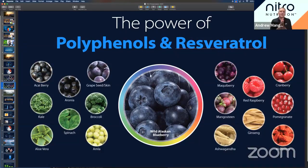Yeah, so resveratrol, as you know, is very potent. It's a great antioxidant. It's found in numerous different fruits and even some vegetables.